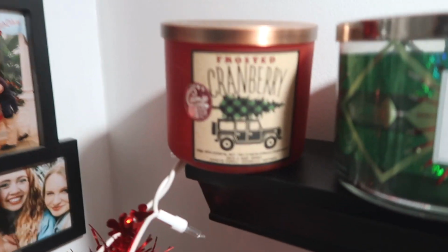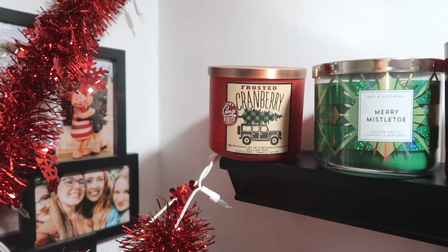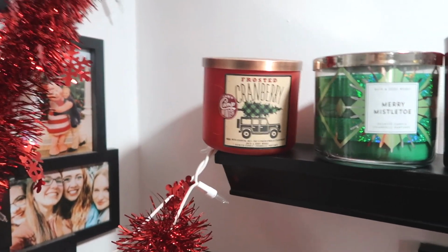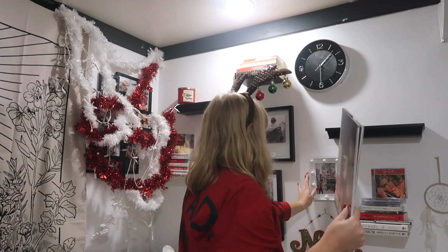Okay, here's my issue. So the lights need to be held up there. Before I just had heavy stuff sitting on them, but that's not really going to work anymore because I did kind of redo how they're up. If I take this candle off, it's going to fall. So I'm just going to try and use a push pin, stick the lights to the wall, and hopefully this time.